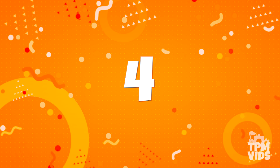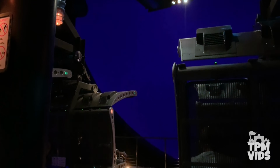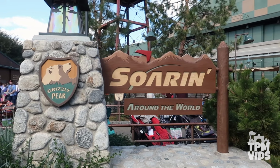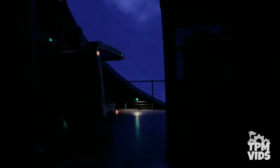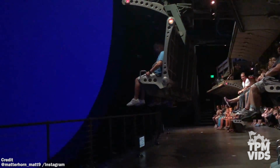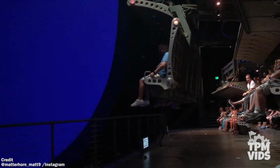Number 4. This next malfunction was sent in by Matterhorn_Matt9 on Instagram, and it takes us onto Soarin' Around the World at Disney California Adventure. So what happened was the ride started up like normal, the left and right hang gliders made it up to the screen, but for some reason the film didn't start playing. This was likely due to the fact that the middle section was stuck. The left and right sides were pulled back, but the middle section remained in this position.